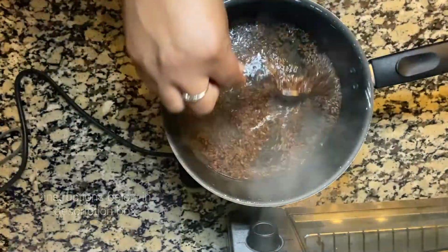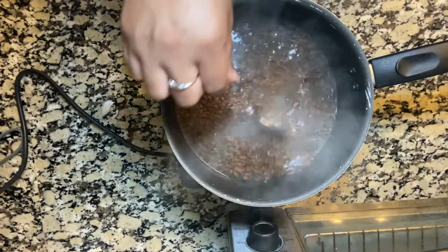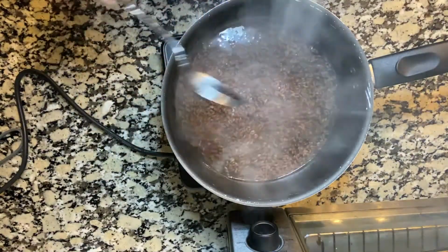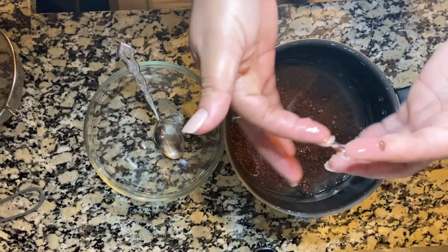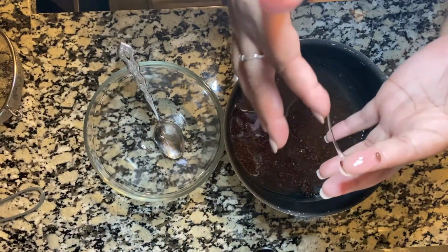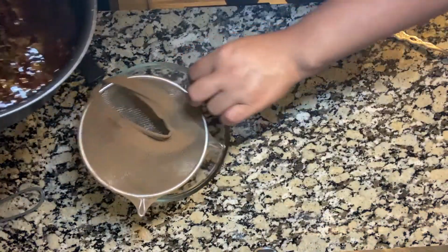And you have to stir it while it's boiling. Please be careful when you do this, but just stir it while it's boiling. You don't want the seeds to stick to the bottom of the pot. And then once it comes up to a boil, let it cool, and this is the consistency that you're looking for. It looks like the consistency of egg. It's very thick, but like I said, make sure it's cool when you touch it.